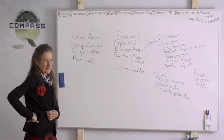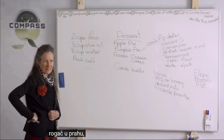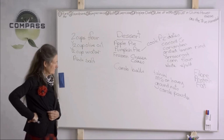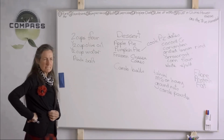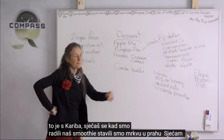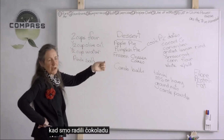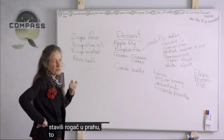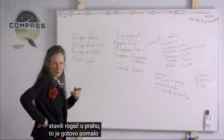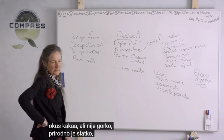What is the carob powder? Carob powder. It's from the carob bean. Remember when we made our smoothie, we put carob powder in? And remember when we made our chocolate, we put carob powder in? It's almost a bit like a cocoa type flavour, but it's not bitter. It's naturally sweet.